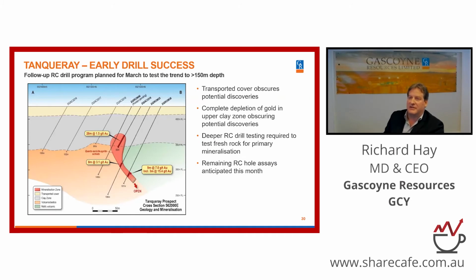On our next slide, this is the tank array, which is that small window in the last slide. It shows where we were drilling just before Christmas. We did 10,000 metres of Aircore, and one of those holes you can see there, 28 metres at 1.5 grams. We got very excited when we saw that and moved the RC rig from the resource definition drilling straight across, and we drilled a hole straight underneath it and got 8 metres at 3.1 grams per tonne. We followed that up very shortly afterwards with another 2 holes and ended up with 9 metres at 7 grams, including 3 metres at 15.4 grams.